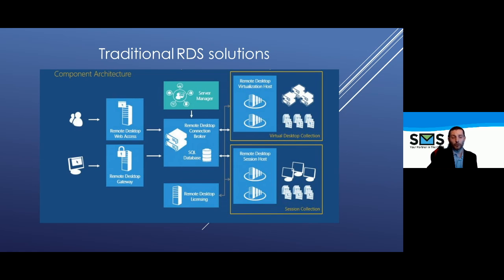And then again, with those similar solutions, you're very restricted to what devices you can use within that environment. So we're here to drive down the barriers, to drive down the cost, to make it more accessible for businesses, just to drive the business forward into this new age of remote working.